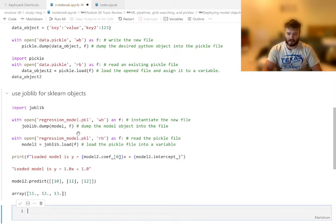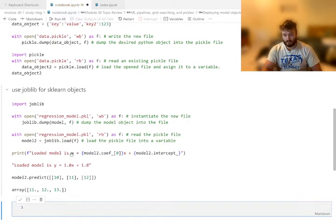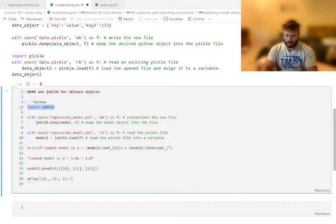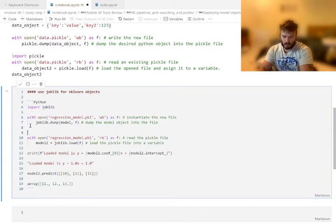The syntax here is basically identical. You have your file path, exactly what you want to do, read or write. You're assigning a variable name to that file. It's pretty typical; most of the time you'll see it just as f. Your dump method, your load method, it's all pretty much the same. Remember, I believe this is also true with joblib: you need to import joblib every time you do it.